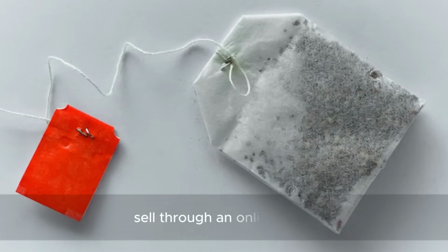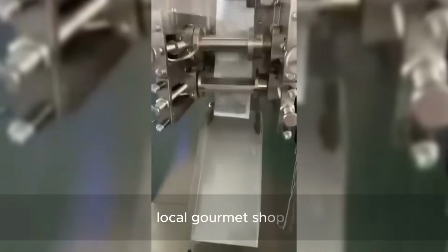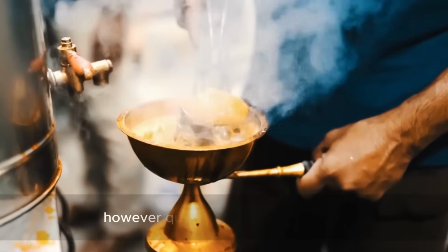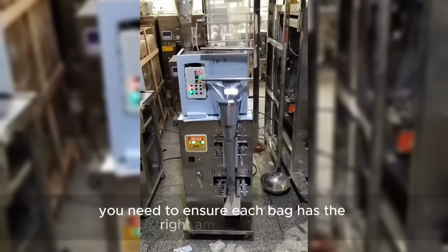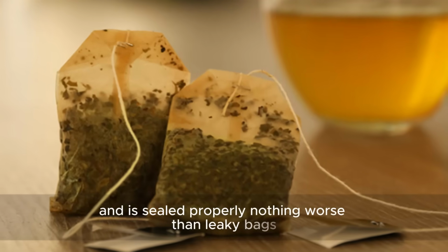Sell through an online store, Etsy for handcrafted items, local gourmet shops, or even approach cafes to carry your tea. However, quality control is important. You need to ensure each bag has the right amount of tea and is sealed properly. Nothing worse than leaky bags.